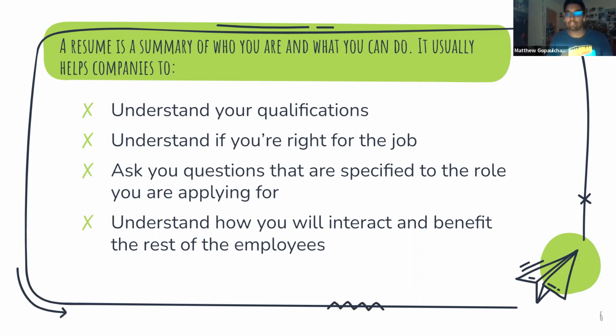So, for example, usually in companies, they have a gap that they're looking for. They will look through your resume and see if you have the necessary skills to fill that gap. And then they'll also look for additional things such as extracurriculars to show that you'll mesh well with the population that is at the company.